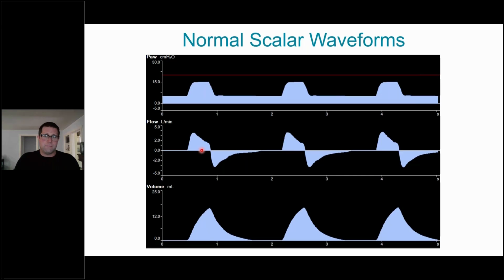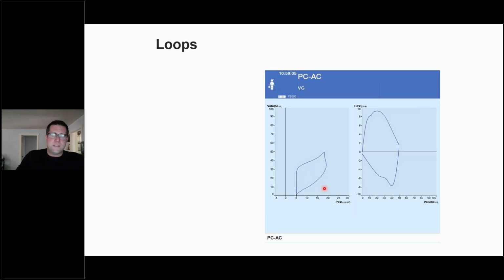If you're using volume ventilation with a fixed flow, which is not commonly used in the NICU, then you're going to see more of a square wave flow pattern here, and you're going to see more of a shark fin type pressure in this instance, and volume usually looks pretty similar across the board. And so these are the loops.